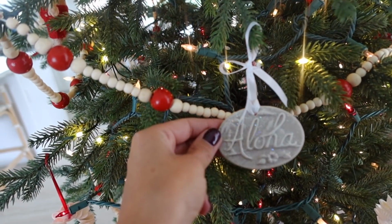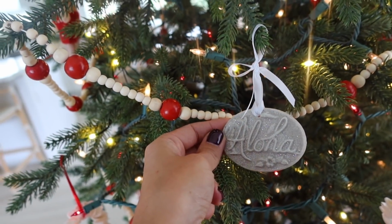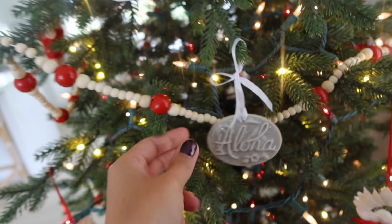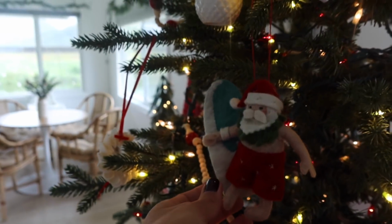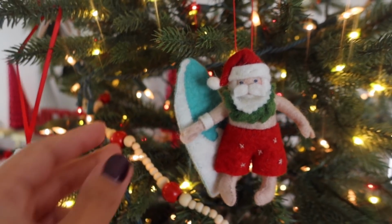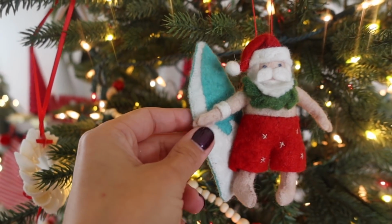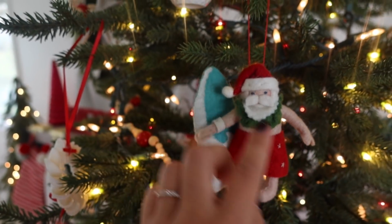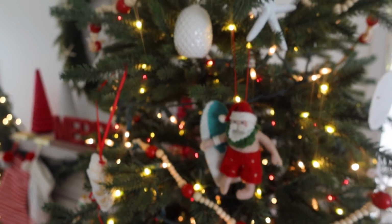And then I also hit up more local boutiques for some other ornaments that are appropriate. Like I love how this one's made out of sand and glitter. I think that's so cool. I think this is probably my favorite ornament on this tree. One of my favorites for sure. Found this little Santa on Etsy. I just thought he was way too cute between the surfboard and the lei, just so perfect.